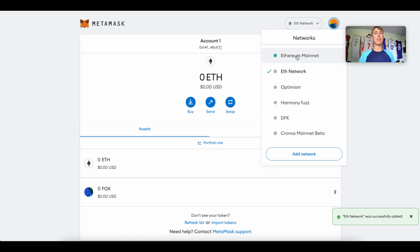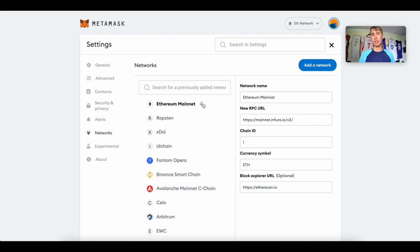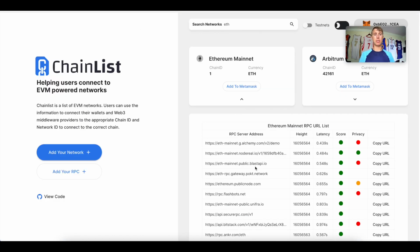Remember, on MetaMask, it defaults to Infura, especially for Ethereum mainnet, and you can't simply change this URL. In fact, it's locked. As you can see here, it's got a lock symbol next to it. You can't do anything about it. Now, going back to the RPCs, you can pick any one of these that you want.